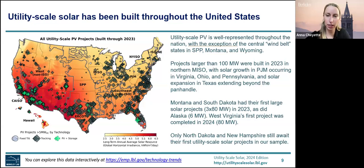This map shows all utility scale solar built through 2023, with the size of the points varying by the size of the project. Diamonds show tracking projects and circles show fixed tilt, with pluses for hybrid solar storage projects. You can see that utility scale solar is now well represented throughout the country, except for the central wind belt areas in the upper Midwest. Montana and South Dakota saw their first large-scale solar projects in 2023, as did Alaska, marking solar's expansion into less sunny regions. Just North Dakota and New Hampshire still await their first utility-scale solar project.